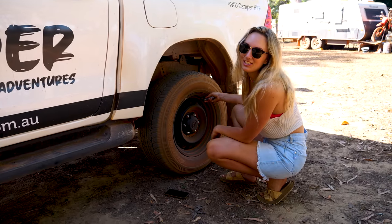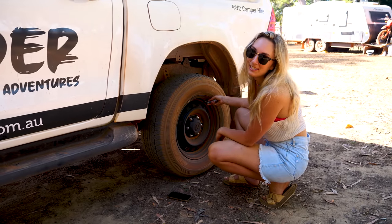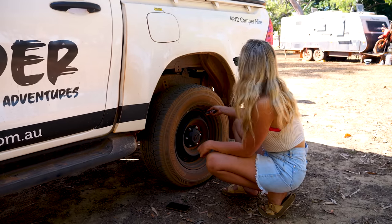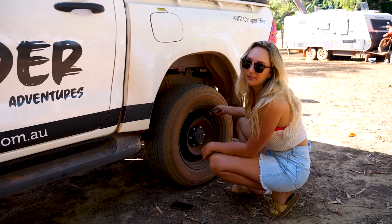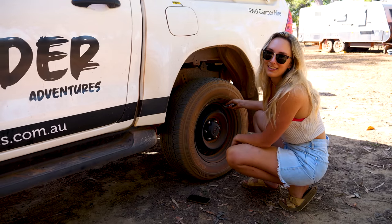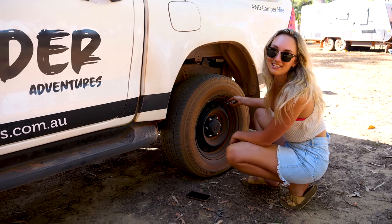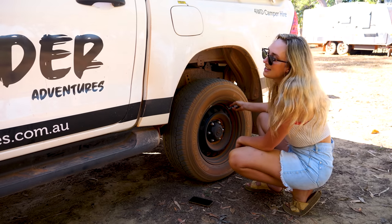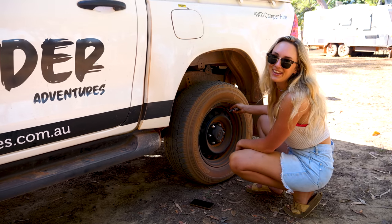So just had a chat to some oldies around the park and they recommended that we put our tyre pressures down to about 26, 28. We're hitting Elliot Falls and apparently the road from up here gets a bit more gnarly than it was yesterday. So just airing down, checking the tyres, check the water, everything's packed up, ready for a big day of hitting the Tele Track.